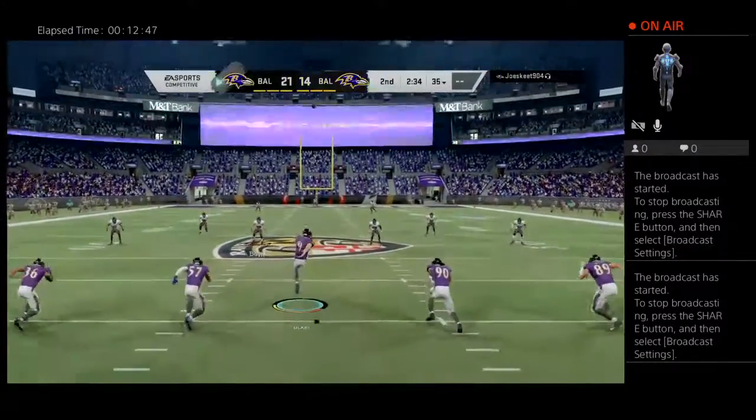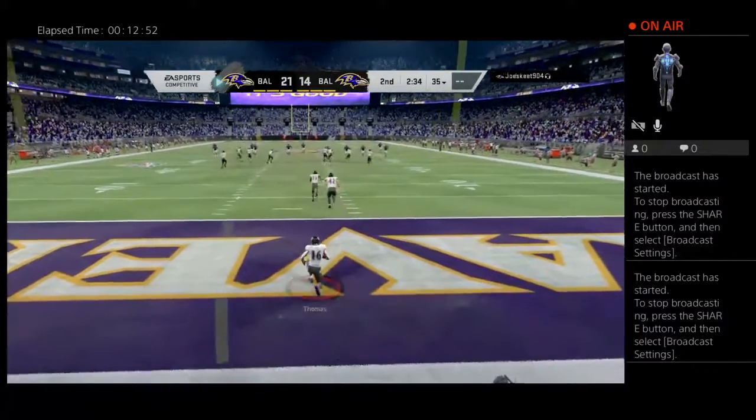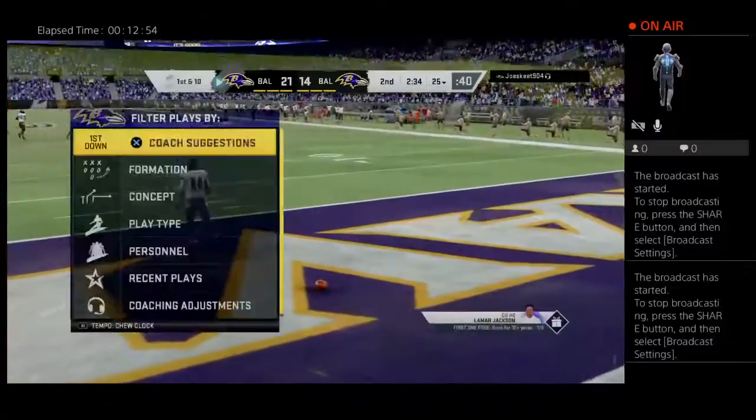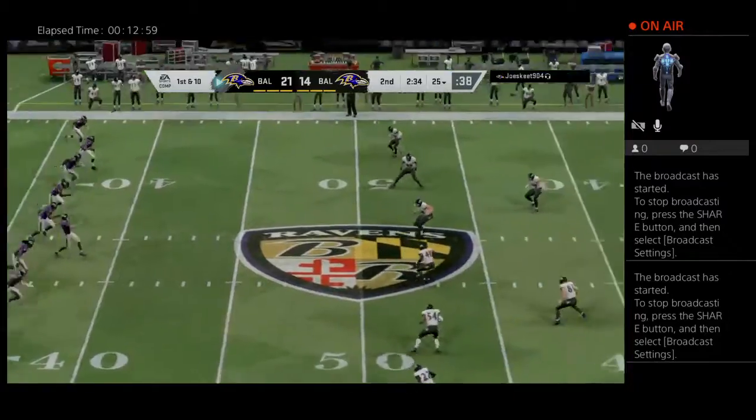Tucker now to kick it away following the touchdown. This is taken about 7 yards deep. The Ravens take over first and 10 at their own 25-yard line.